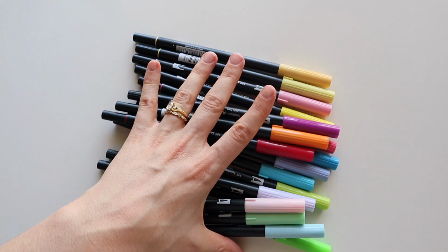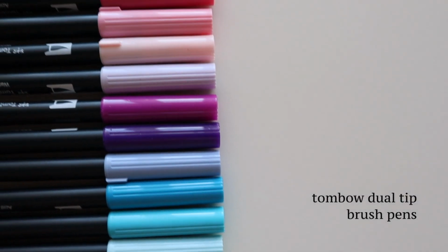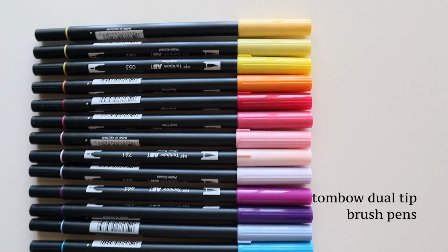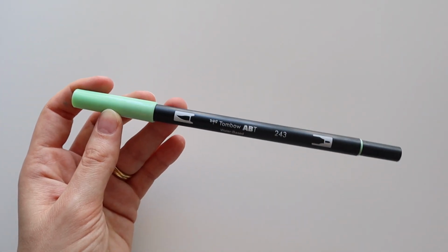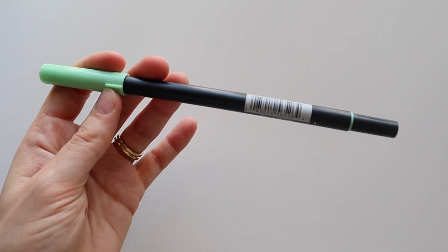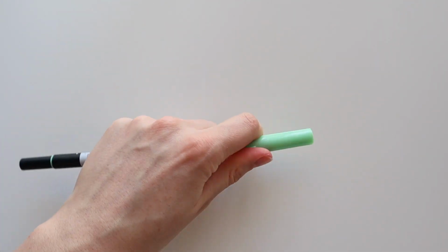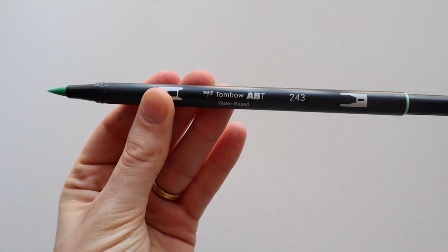So the first set of brush pens to review are the Tombow dual tip brush pens, and these are definitely another favourite among the bullet journal, calligraphy, study community. There's over 200 colours I believe in their range, which is pretty wild. We're very spoiled for choice. Currently I've got the pastels pack and the brights pack, and they're a great quality product, as with all the Tombow items that I've used so far.